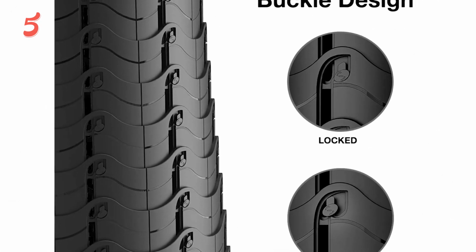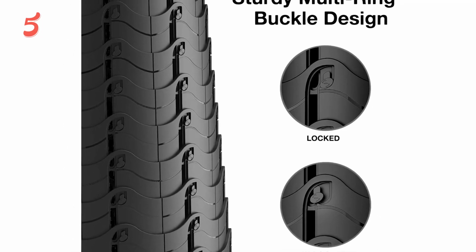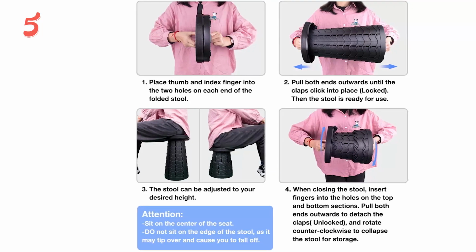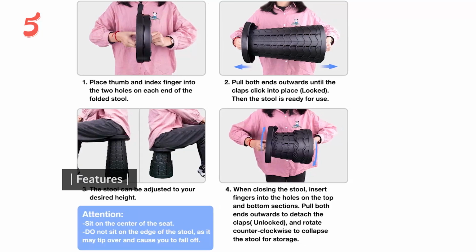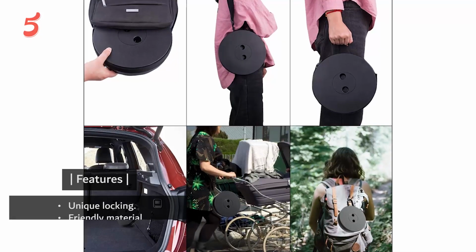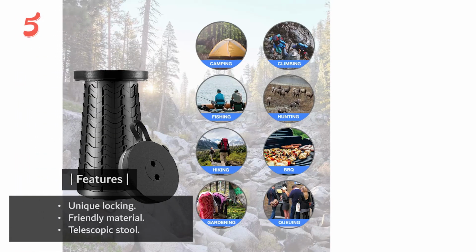Some reviewers say it locks a little too strongly, making it hard to unlock once you want to fold it back down, but it gets easier after a while. The seating area is wide and evenly distributes weight. Users of any height can use it, which is why the maker doesn't specify height requirements. Features: unique locking. Friendly material. Telescopic stool.